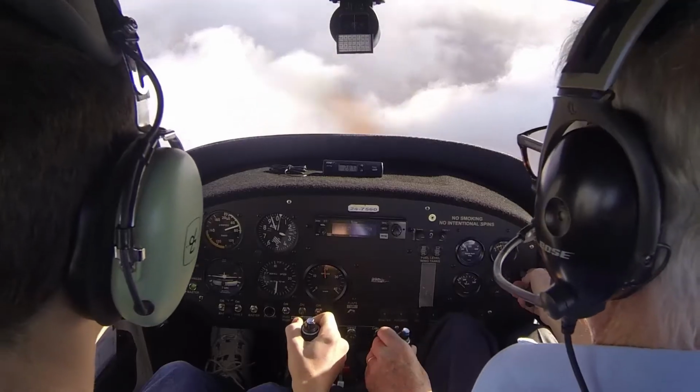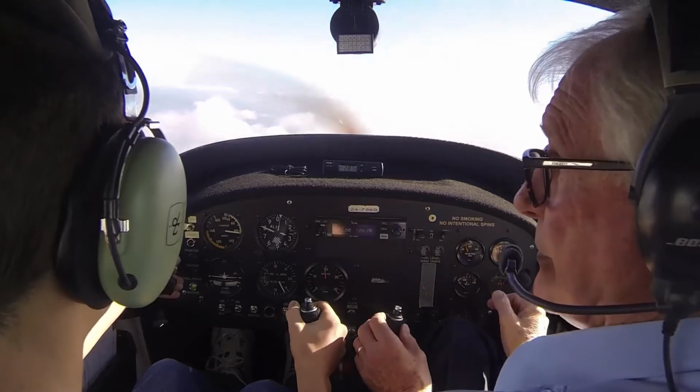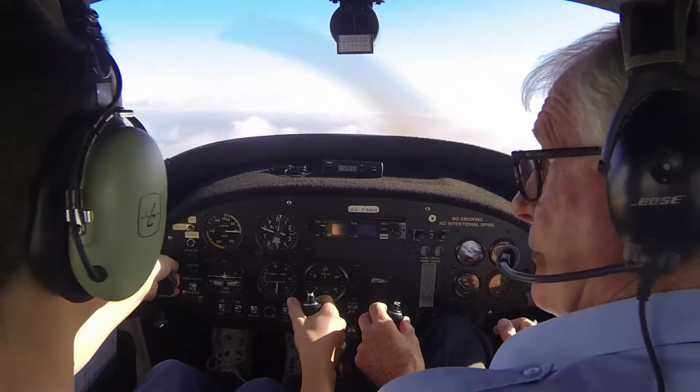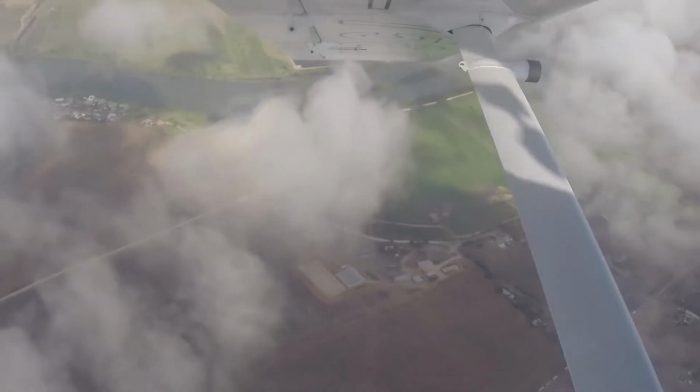No, not so far down. That's it. So we don't want to lose height. We just lost 300 feet. Okay, go around the left, we're too far around. Clear area behind us, and we'll climb up again.